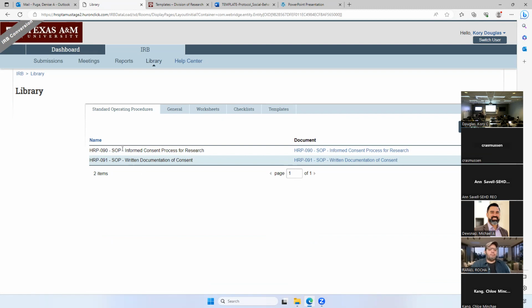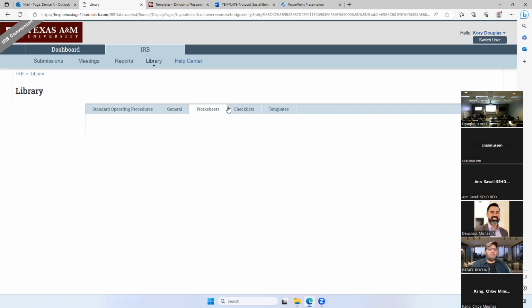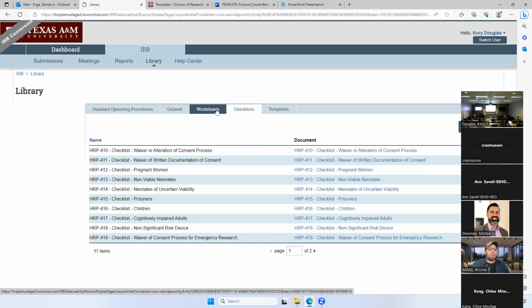In the general section, there's the investigator manual, which I recommend everybody download and have on their desktop. It really talks about what's expected of researchers when they're conducting research, and it's a great way for you to see what the expectations are for you as the investigator, and really just answer very basic questions that many investigators have as they approach the IRB process. We have worksheets and checklists, and all that's to say that these are tools that we utilize to make sure that our studies are being approved in a manner that is consistent with federal regulations.